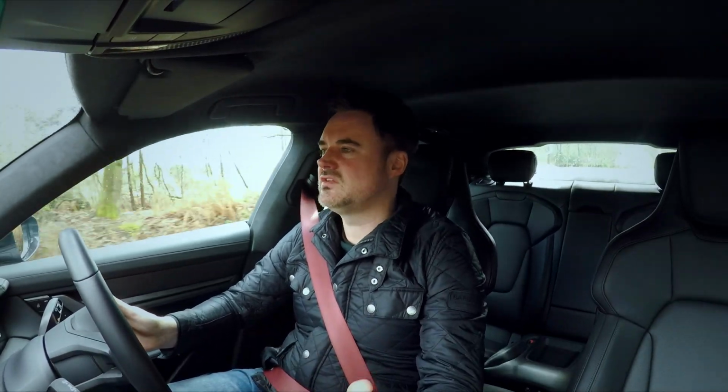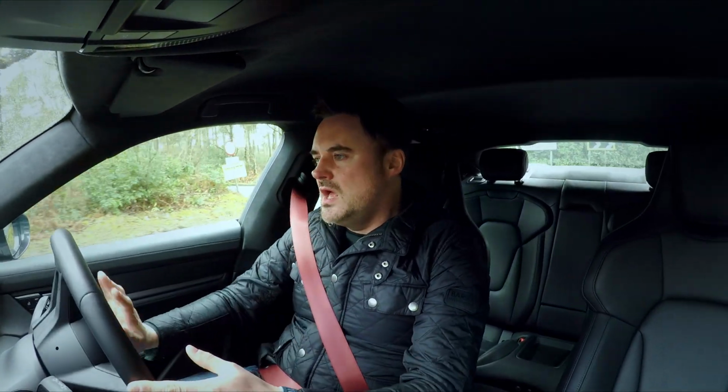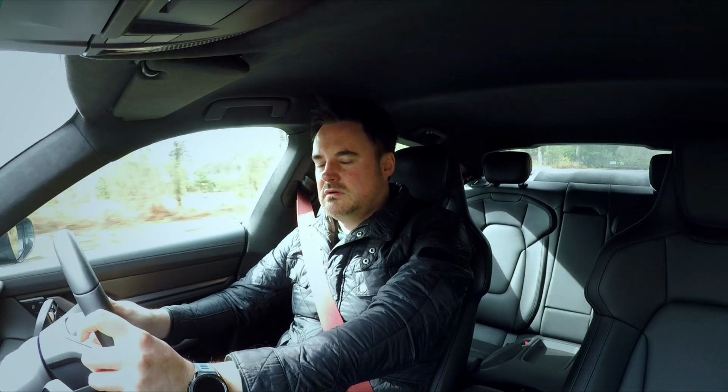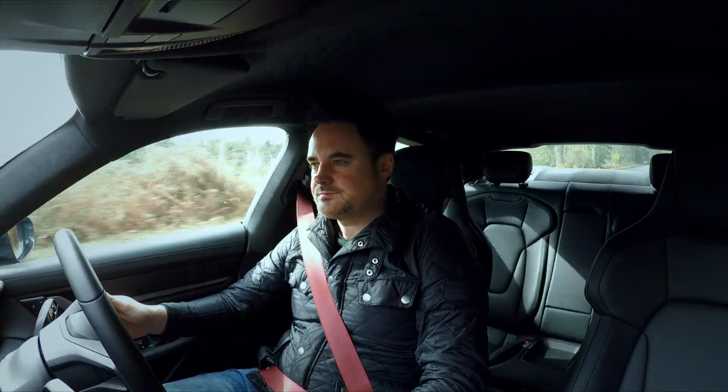And for a point-to-point car, the way you can throw it into a bend and drive off really does impress me. There is absolutely no escaping that whatsoever. It's a really clever car like that. So that is what I wanted to cover in this video. Is there really a better car than this for getting from A to B in all conditions? I would hazard a guess that probably there isn't.